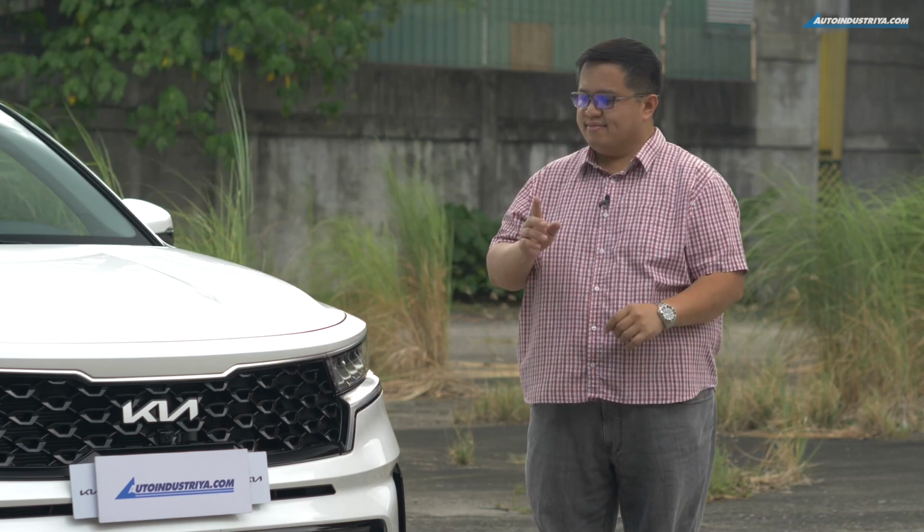Some want to go for more SUV, so they dial it that way, gives you the extra height, gives you the extra bulk, but you sacrifice some of the car-like qualities. Now, some go for the car-like qualities, sacrificing the SUV qualities, but they get better road holding, better handling, and that is definitely the case for the Kia Sorento.